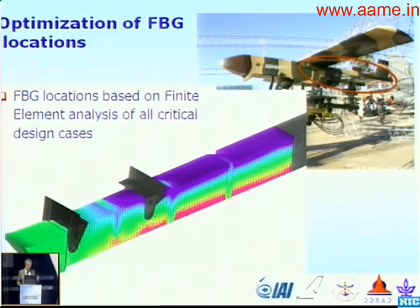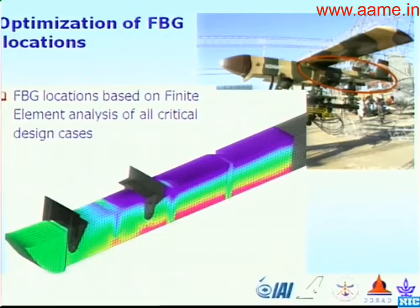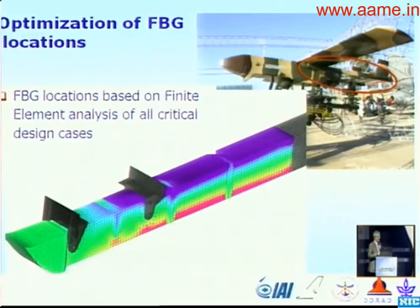We introduced the optical fiber into the boom based on a detailed finite element analysis performed here in Bangalore. So you see here quite a nice example of an optimal design of a boom where you have almost constant strain along the boom. Though the loads vary from section to section, the change in thickness and ply orientation gives us this neat design tailored to the boom requirements.